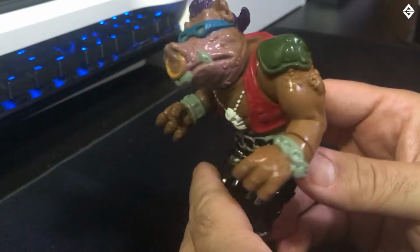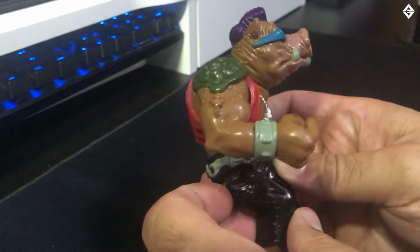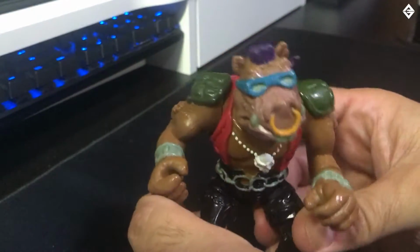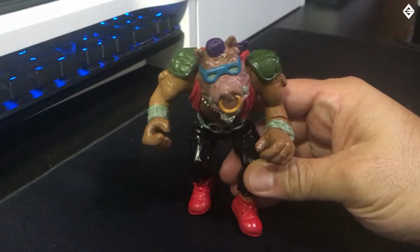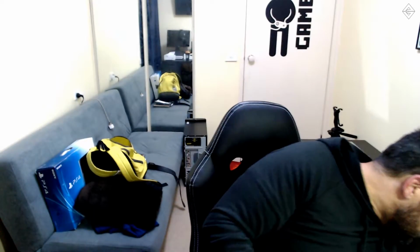So there you go, that's Bebop of Bebop and Rocksteady from the cartoon series, so not from the movies or anything like that. The original cartoon from like the 90s, maybe the early 90s, maybe even late 80s. I can't remember. I haven't done a terrible amount of research for this. Alright, so let's put him aside and have a look at the next little trinket I've got.